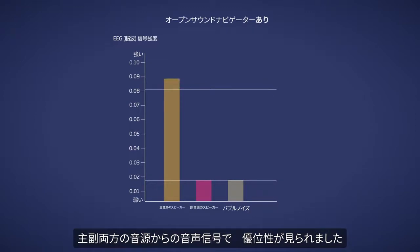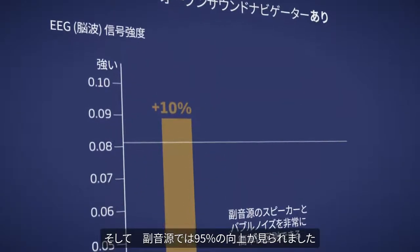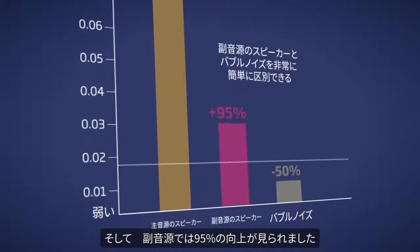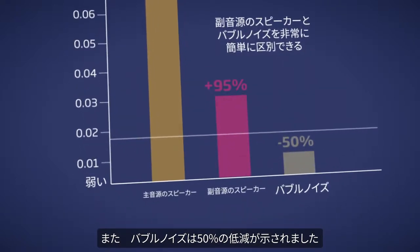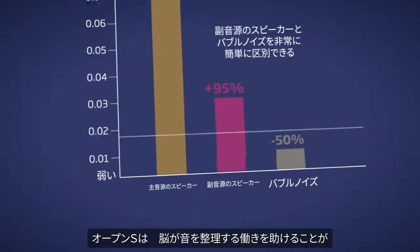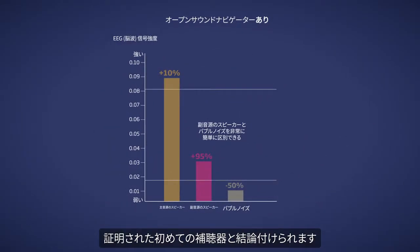We found that both speaker signals are improved inside the brain. The speaker in focus is increased by 10%, and the secondary speaker is increased by 95%. Meanwhile, the babble noise is reduced by 50%. This means Oticon OpnS is the first hearing aid that's proven to help the brain organize sounds.